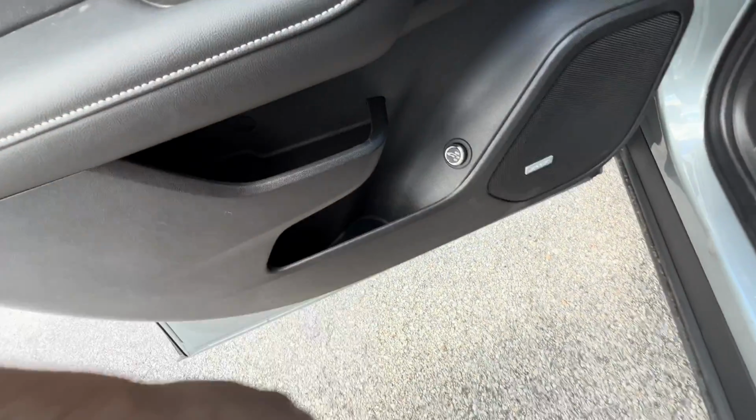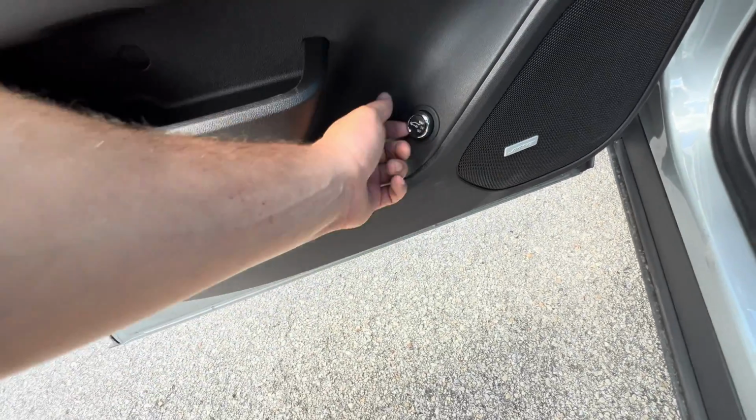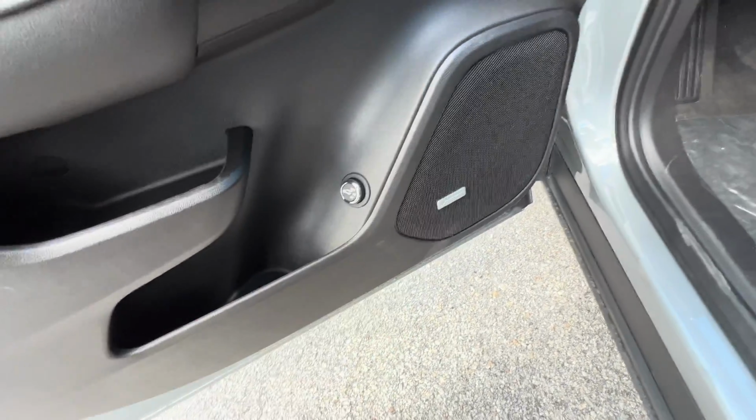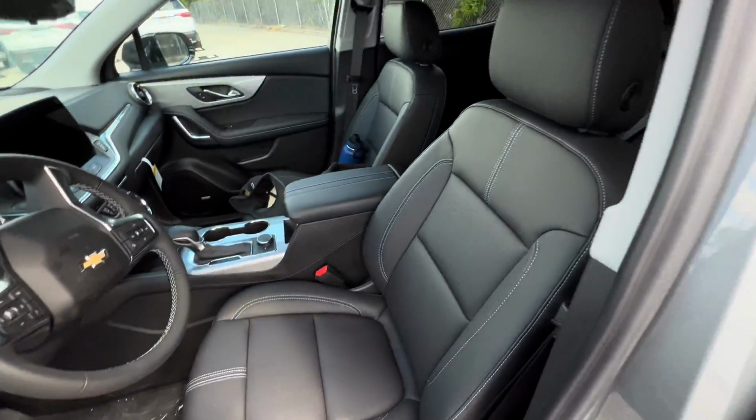We have 2 tiers of storage. You'll fit a 6-inch sub right up top, you'll fit a foot long underneath, and you can adjust the height of this power opening tailgate or liftgate. Bose premium audio system too that comes with the sound and technology package for $2,435.